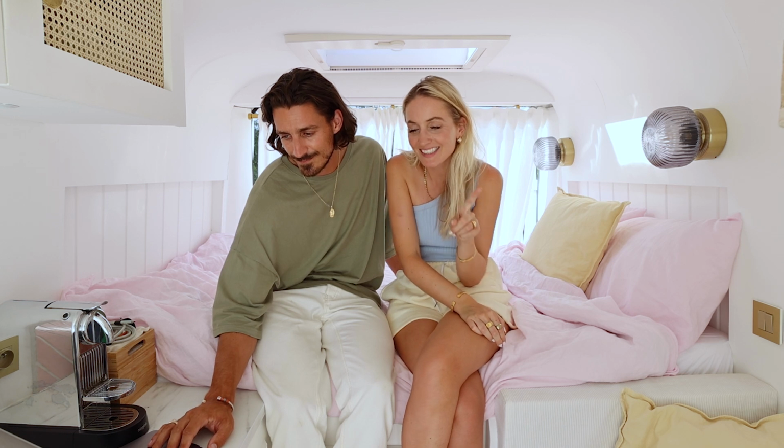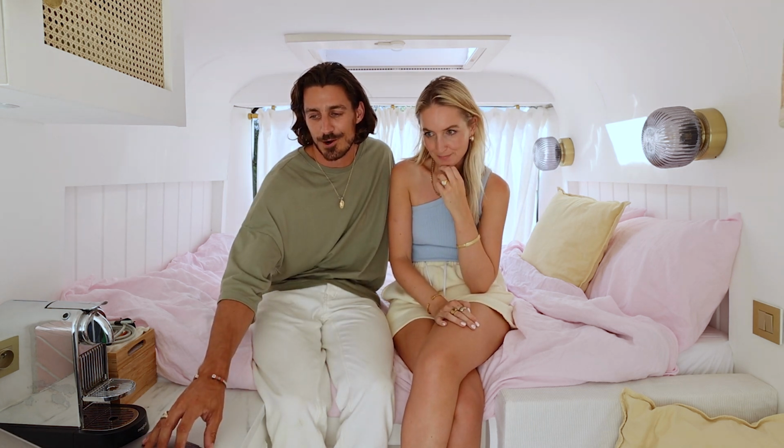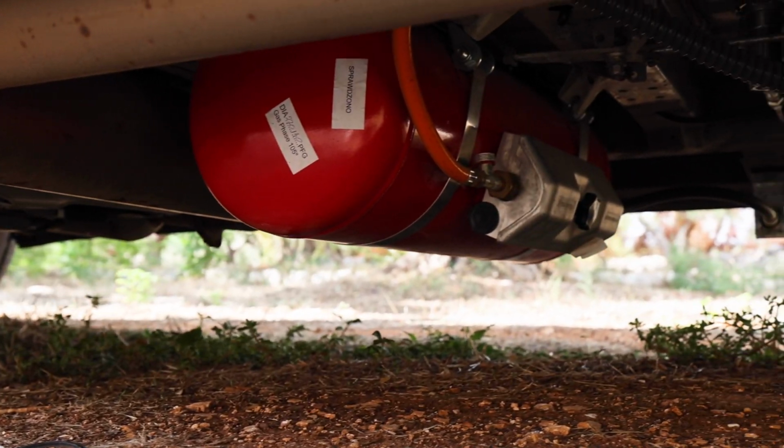What's next? We're keeping the most expensive thing, the whole electrical setup, for the last part. Let's do the water, shower, plumbing, and gas as well, because that's one compartment. Basically we have an underslung 30 or 35 liter LPG tank. We use that to cook, to warm our water as well, and to heat our cabin.